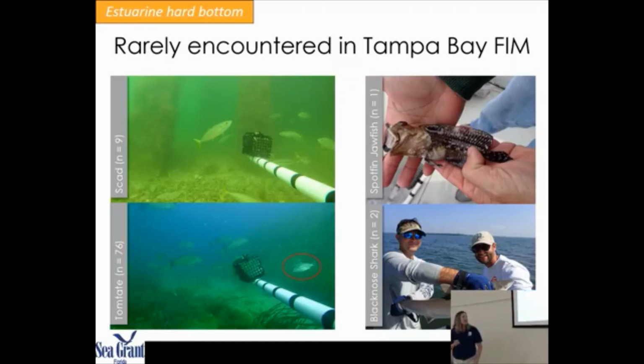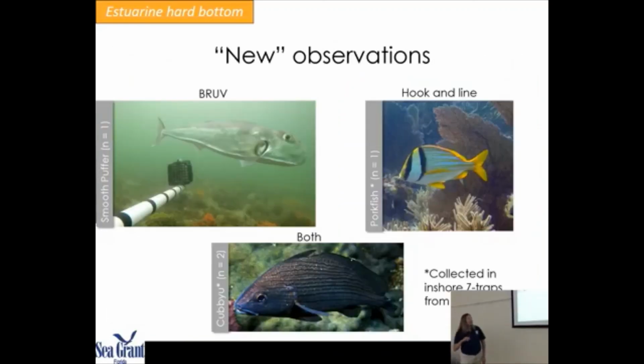And then for the 3 new species, I think you saw this guy swimming by on the video, and this is actually a new observation for within Tampa Bay. This is the smooth puffer, and they're very abundant offshore, but they haven't ever been captured or documented within Tampa Bay, so very cool. And these 2 fish hadn't been caught in FIM nets before, but we did collect them in that previous hard bottom study. So we're sampling the right habitat to get them again.